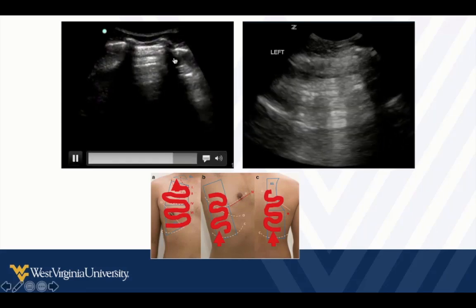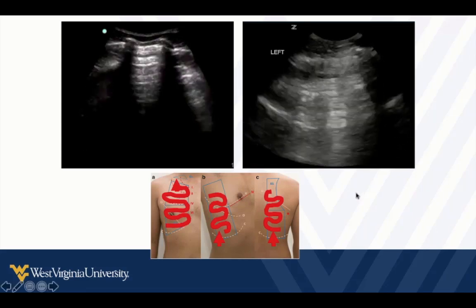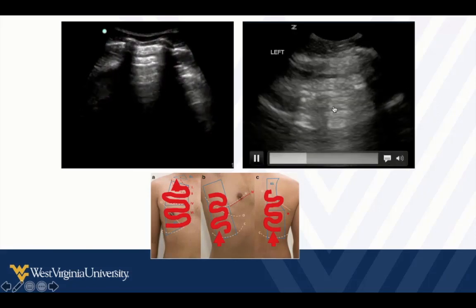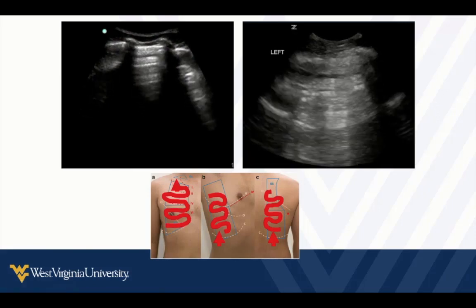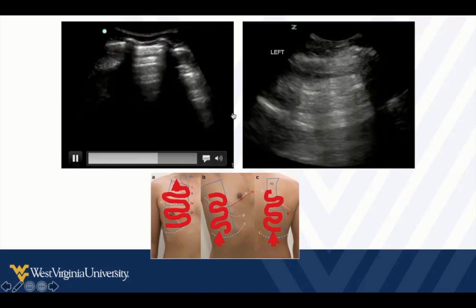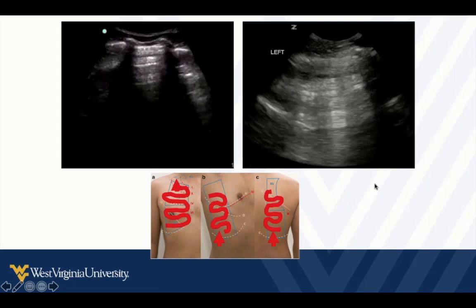So make sure you see these landmarks to let you know you're looking into the lung itself, and look for the A lines if it's normal. A lines aren't always that visible depending on your imaging and how you get your angle, so they don't have to be there, but look for those, and if you see those, that's a good indicator that you're looking at lung and you're looking at air.